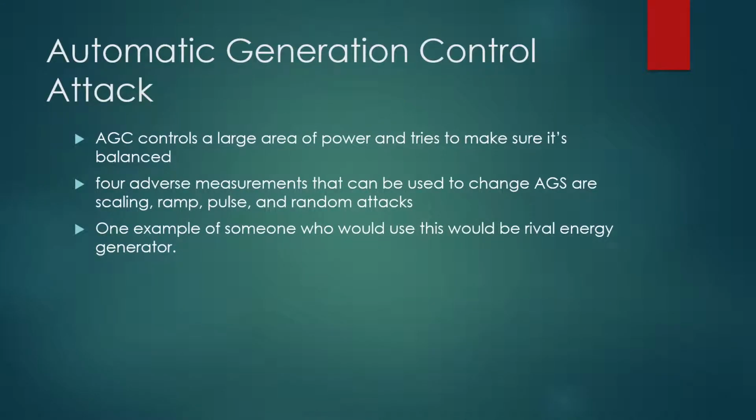There's also the automatic generation control attack. AGC itself is a system that helps control large areas of power to help load balance. So if you mess with that, you can mess with how much power is being sent to different zones or different areas.